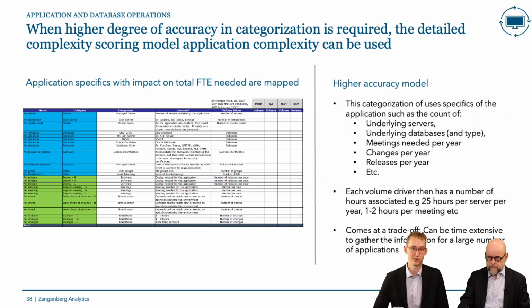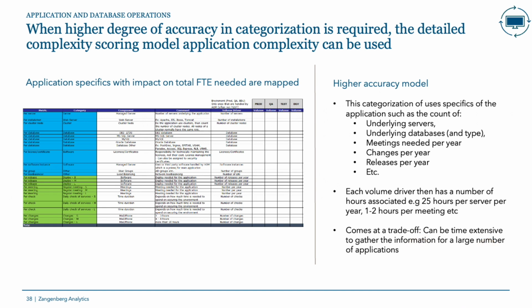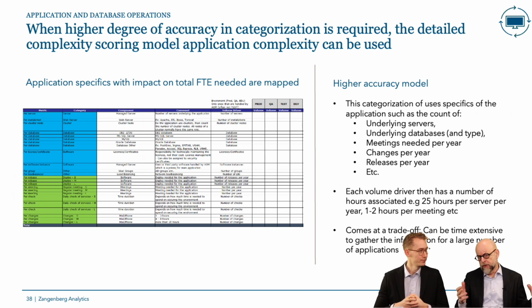And we have this quite specific model where you can enter all of these counts for a lot of different volume drivers, and then you have some hours associated with each of the activities. Basically you get a quite accurate view of the total amount of hours related to operating this application. So for those of you where application operation takes up a more substantial amount, give us a call and we can discuss the final details with you to get this right.